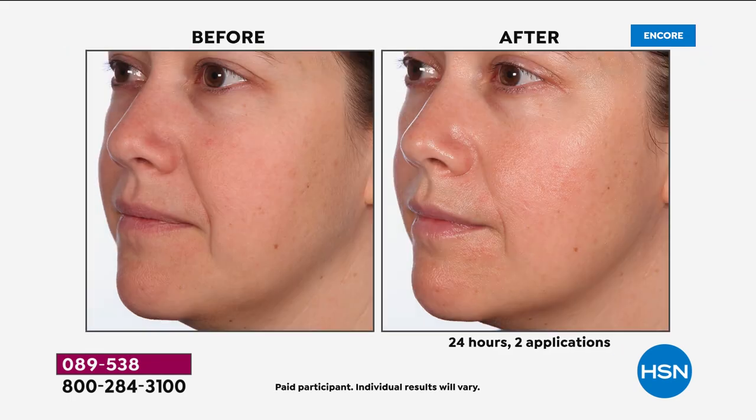That's 24 hours. That's only two applications. Look at how the skin just looks more lifted with moisture. It looks more luminous. It's glowing. It's not dull. It's not dry.